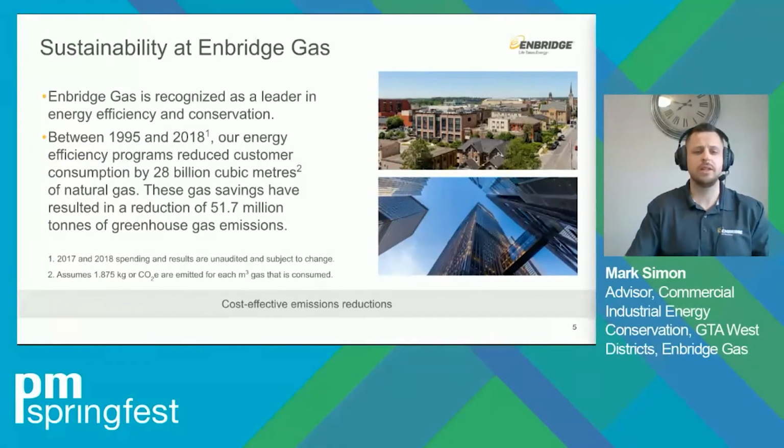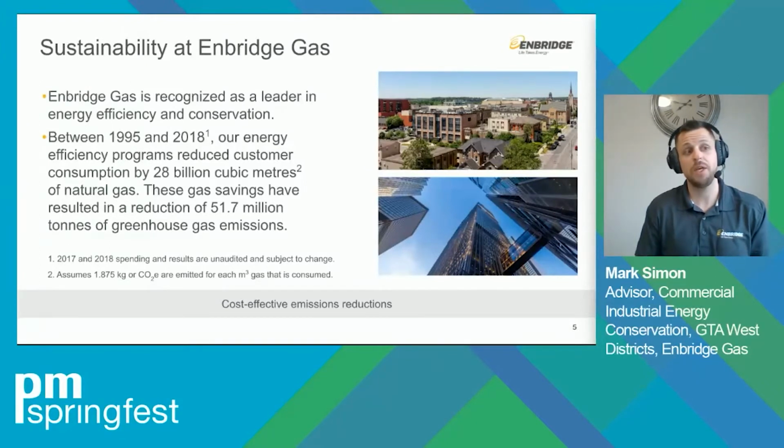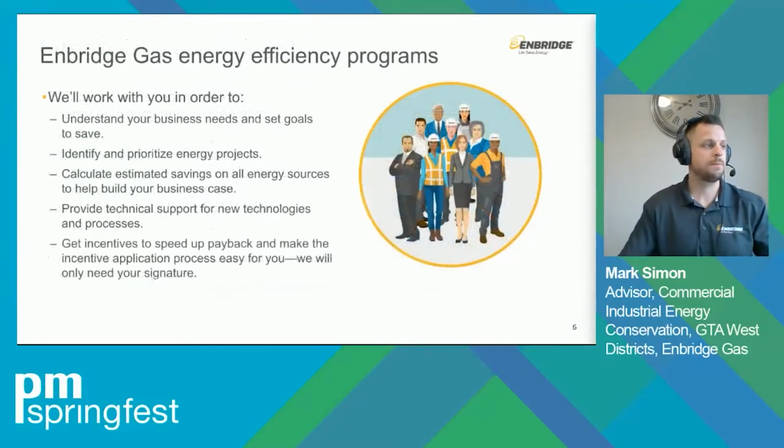So Enbridge Gas is recognized as a leader in energy efficiency and conservation. Between 1995 and 2018, our energy efficiency programs reduced customer consumption by 28 billion cubic meters of natural gas. These gas savings have resulted in 51.7 million tons of greenhouse gas emissions reductions. So essentially what the program's designed to do is to come visit with the customer, determine ways that they can use their gas smarter and use their energy in different times, peak or off peak, while we're also implementing new retrofit techniques in order to reduce gas consumption. So increasing the efficiency of models, as well as providing a little bit of capital to help these savings and efficiencies continue.